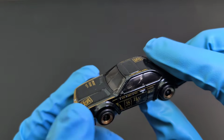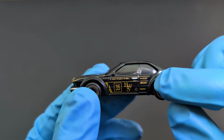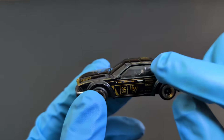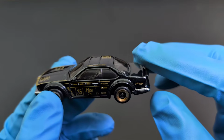Now going to the driver's side, again number 35, HWS, Mothers, Castrol and graphics. So the names are mentioned here. You also got the mirror, which is a good thing. Door handles are also detailed, again nice details there.